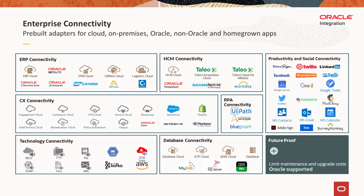And finally, I don't want to leave this slide before insisting on the fact that those adapters are actually maintained and supported by Oracle. So in terms of upgrades, this is really a nice way to limit the maintenance and upgrade costs, because Oracle will ensure the upgrade compatibility with the rest of the environment that we are connected with.